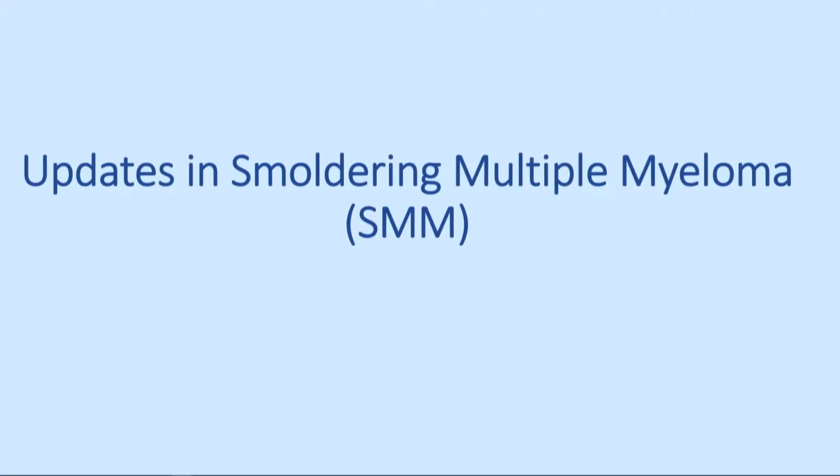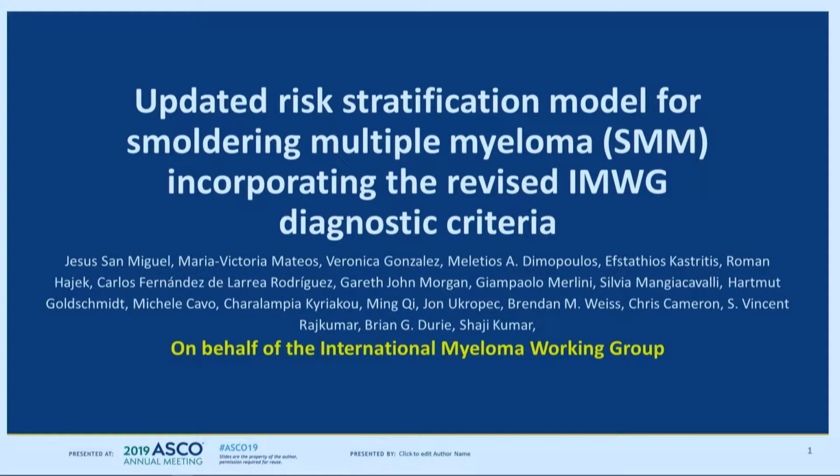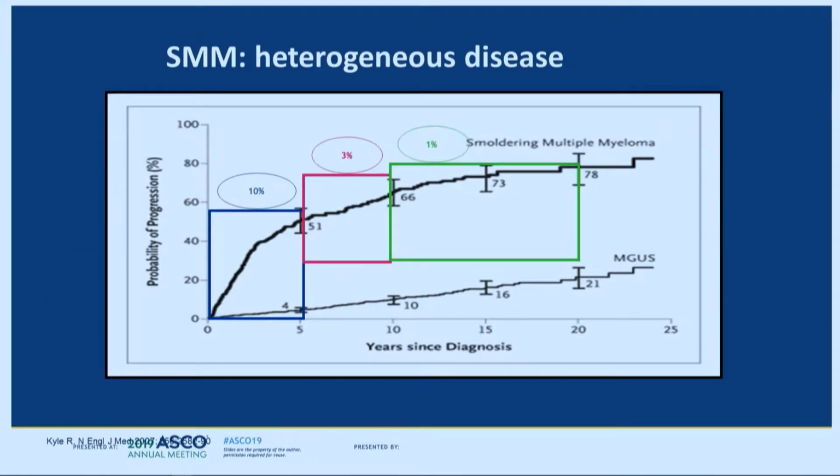So a little bit about smoldering myeloma. This abstract was presented by Maria-Victoria Mateos as part of the IMWG update on risk stratification in smoldering myeloma, and a little bit of background on this. So we all know that smoldering myeloma is kind of this heterogeneous group of patients, right? So our gold standard is MGUS. All myeloma starts from a precursor clonal plasma cell disorder called MGUS, and the risk of progression of MGUS to multiple myeloma has really been averaged about 1% per year.